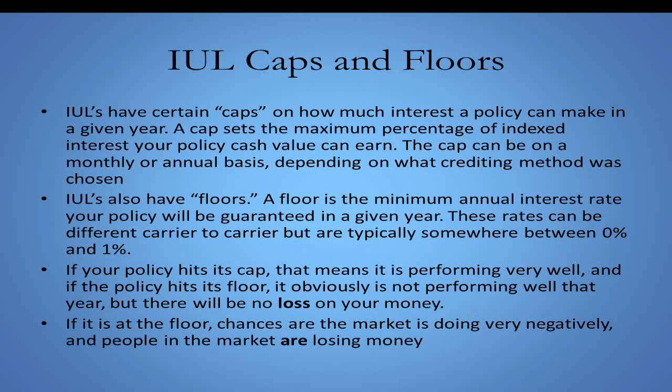And the floors are part of the nice part about the index products. These rates tend to be anywhere between 0 and 1%, but what that means is you're never losing any money. Worst case scenario, you just didn't see any growth that year. You just didn't see any growth that month.